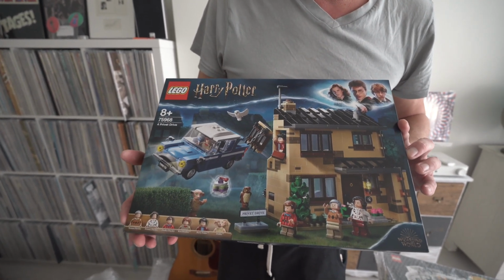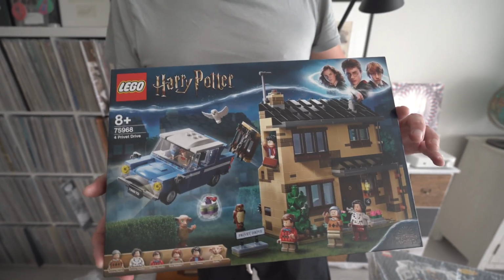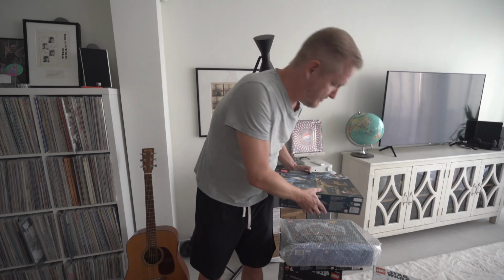This is the set called 4 Privet Drive, set number 75968. And it has a lot of minifigures in it, so let's see what happens when we revert to this one in a couple of years. I think there should be more than one of these as well in here. That's it for box number 2.